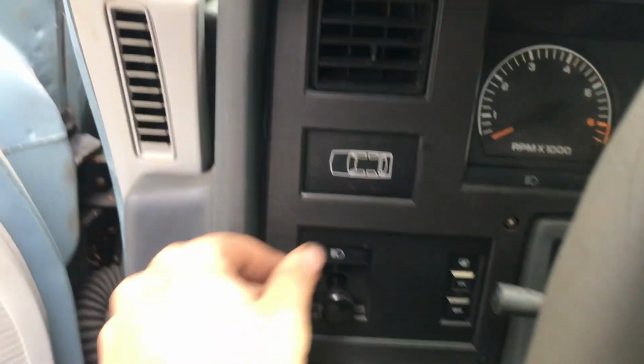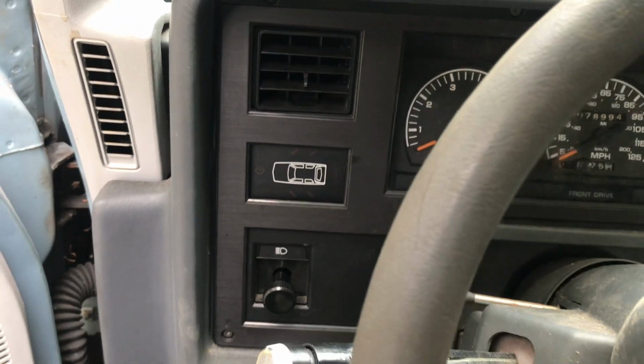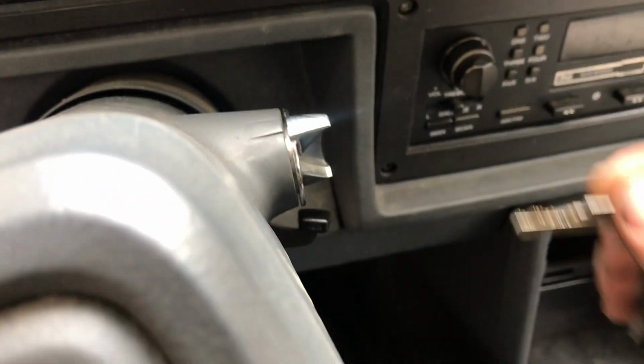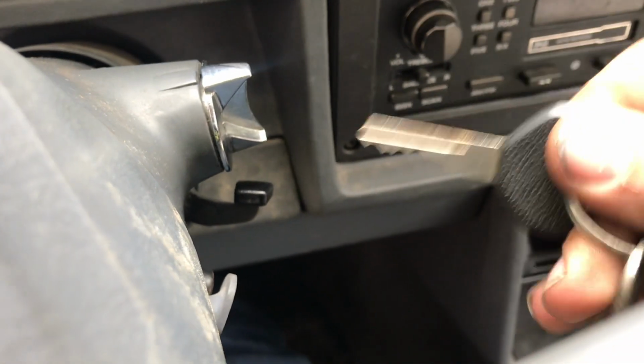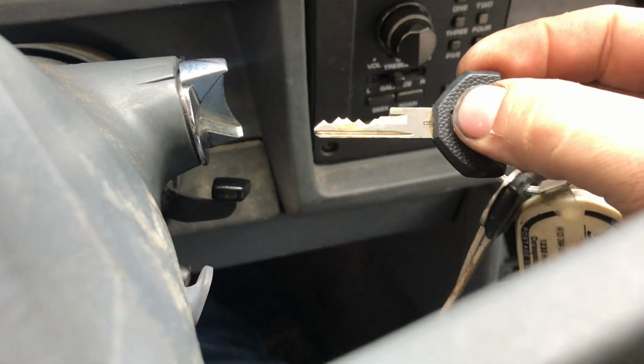Not sure why the indicator there, normally that does light up when the doors are open. I'm not sure what's going on there. I may have to have the key on for it to indicate. Alright. This is one thing that is kind of different about the Dodge key. If you're familiar with older GMs, the key goes in like this, where in a Dodge, it always goes like this.